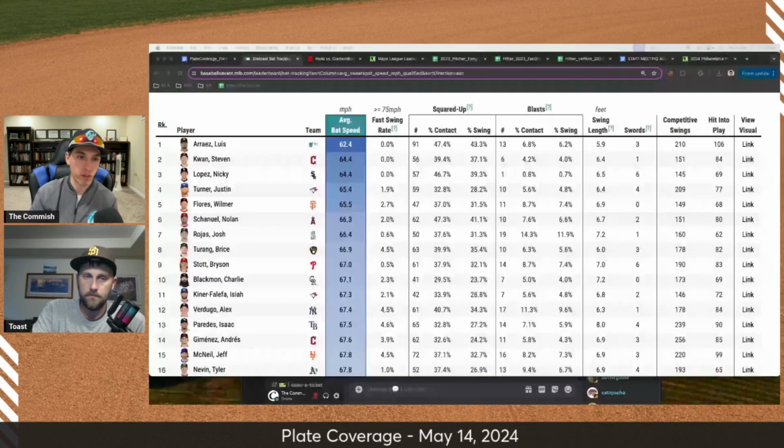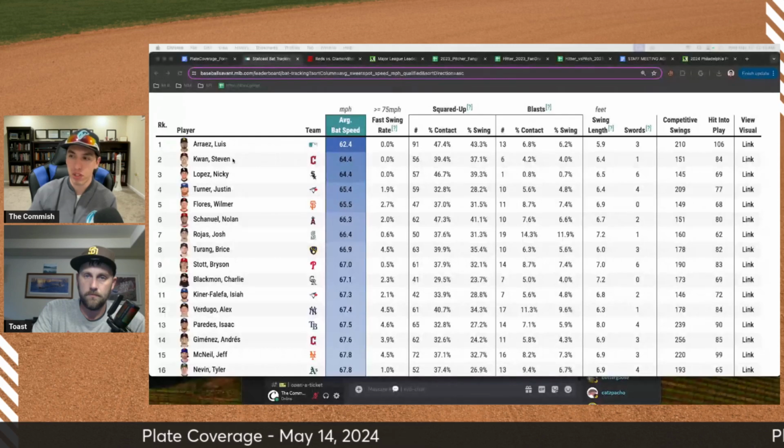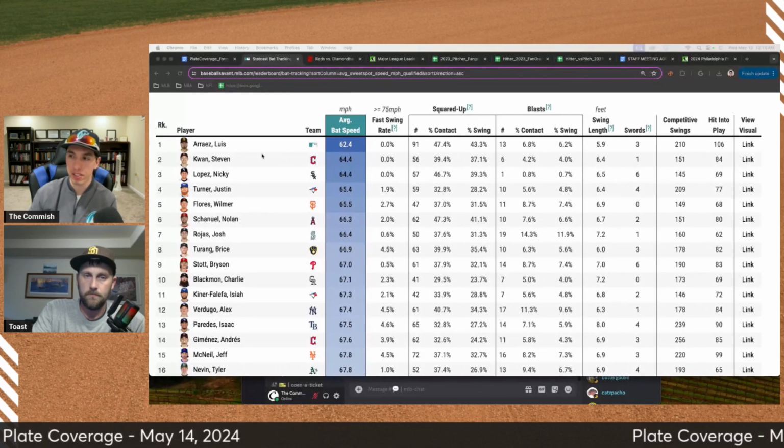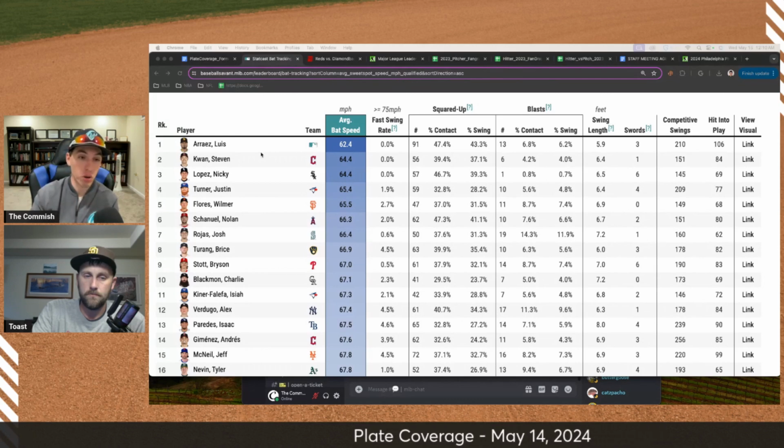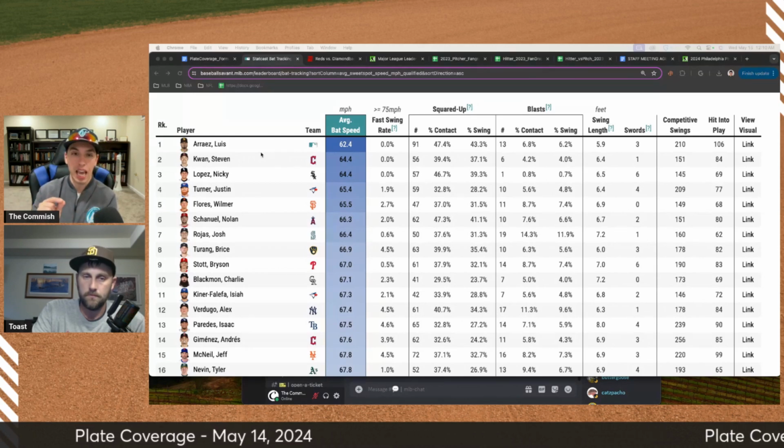Like even if you pull up these guys who have a lot of success, right? Luis Arraez was batting .400 for half of a season last year. Steven Kwan leading the league in batting average for a good part of this season. I know he's on the IL right now. These guys have very, very low bat speed. They also have incredibly rare skill sets, and they have to be perfect.